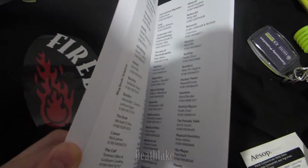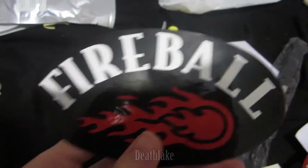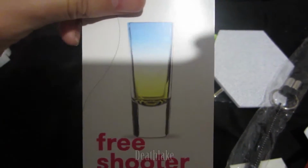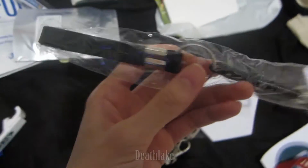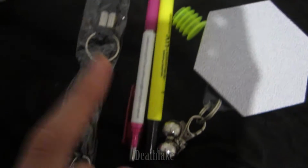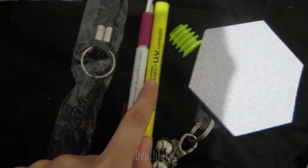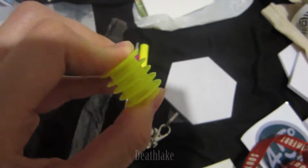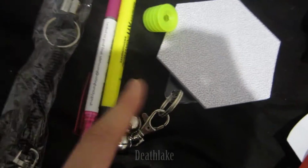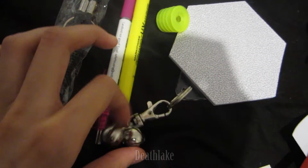There's some sort of business card and a recruiting sign. I think this is some sort of book. Got a fireball sticker. A free shooter. From the police stall got this free strap thing. I think it's to attach to your wallet or something. A free pen and then some UV marker. And this straw stopper thingamabob. And a key. Also a keyring with their phone number with little bells.